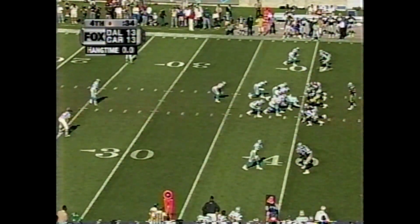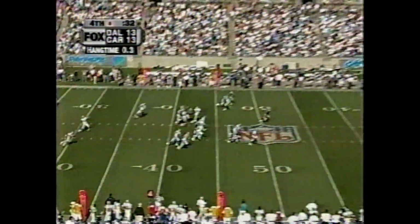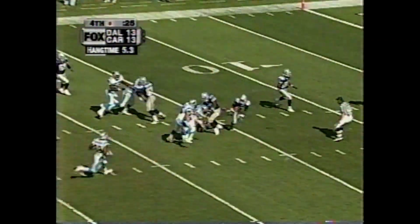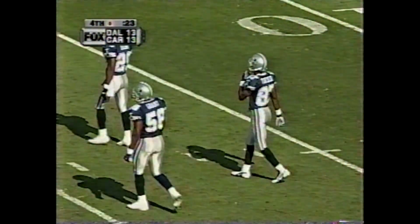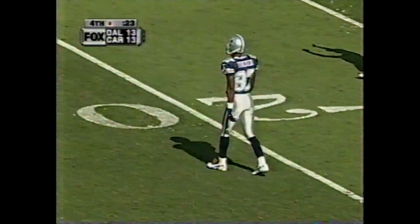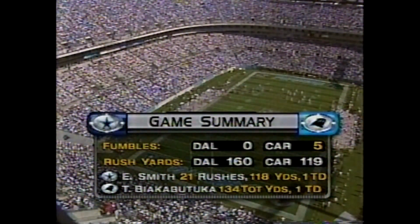Walter to punt. Jason Tucker back deep for the Cowboys. Good hang time. Tucker from the 17 looked up and saw a swarm of white jerseys. 42-yard punt. Chris Mangum made the stop with 23 seconds remaining in the 4th quarter. Cowboys and Panthers tied at 13.